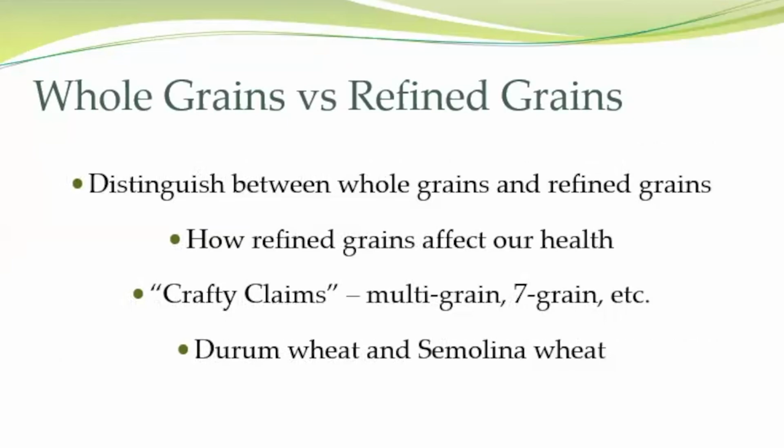So in the course too, you'll learn why this matters so much to your health. What's wrong with eating refined grains? We're going to talk about that. And we look at some crafty claims too, like multi-grain and 7-grain and good source of whole grains. You'll see that on some products. What does that actually mean?